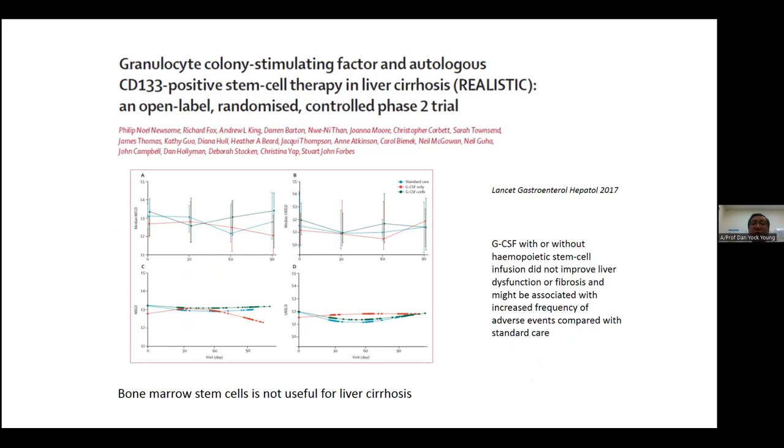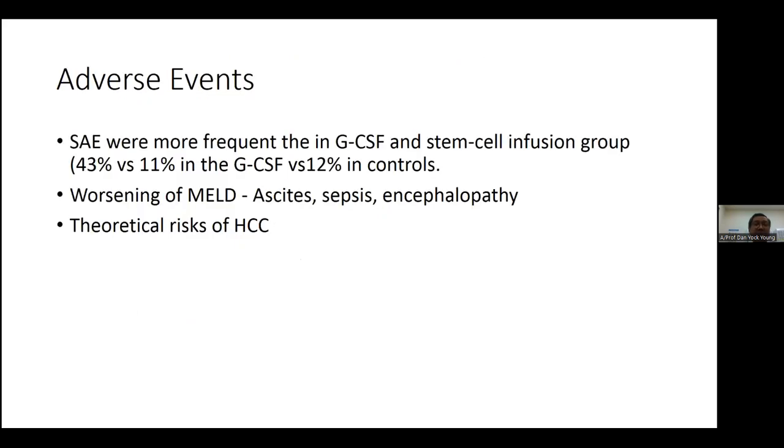G-CSF, with or without hematopoietic stem cells, unfortunately did not improve liver function nor fibrosis. And in fact, they noted there was an increased frequency of adverse events compared with standard care. Adverse events were found in both groups, those with just G-CSF and those with stem cell infusion. There was worsening of MELD in some patients, ascites, sepsis, and encephalopathy, and there's also a theoretical risk of HCC because you're putting a progenitor cell in.